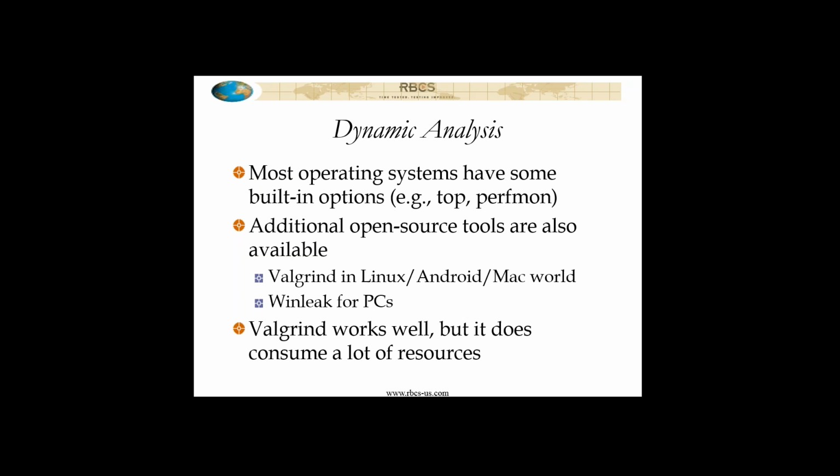WinLeak is the tool that I hear mentioned for PCs. Now, I don't have any direct experience with WinLeak. I, as I said, have used Valgrind. And Valgrind is nice. It does work well. It does have something of a learning curve on it. If you don't spend some time studying it, it can produce some confusing and misleading results.